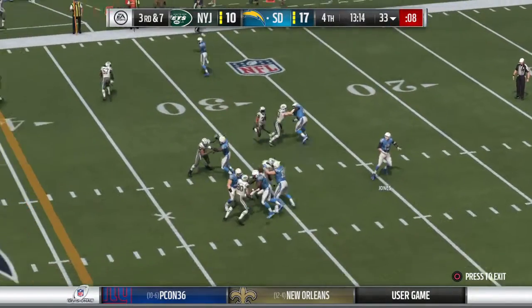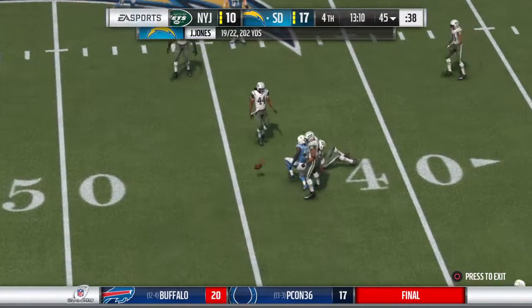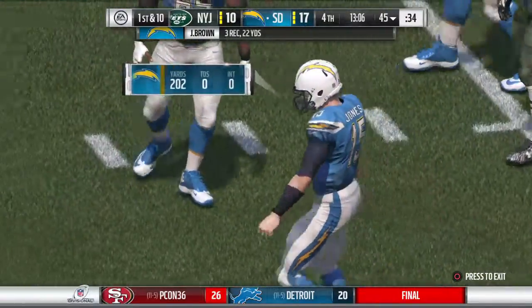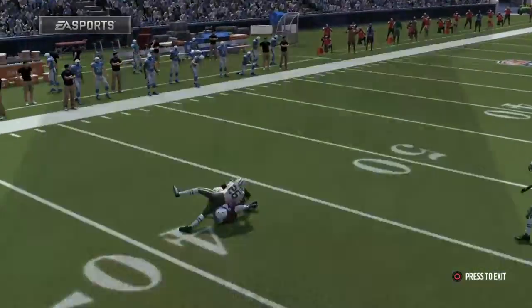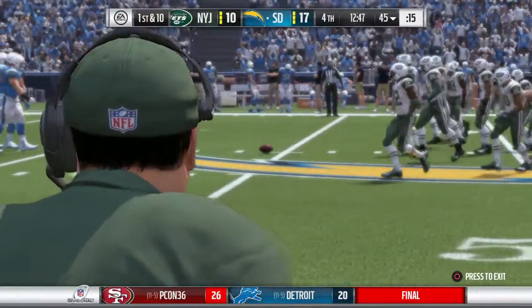On third down, he'll drop to throw. Looking left side, it's complete. He's got it. They pick up 12 on the play there, and they move the chains. First down and 10 now for the offensive group.